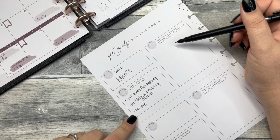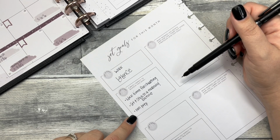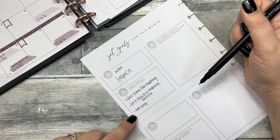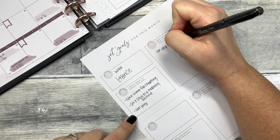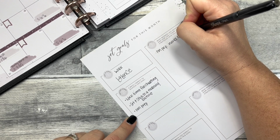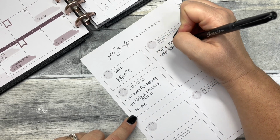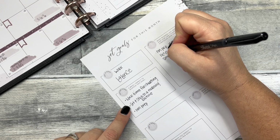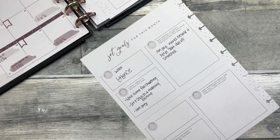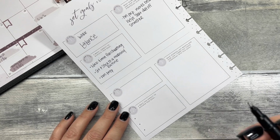And 3 is to reflect. What worked last month and how can I carry out those strategies into this goal? It was not working for me last month, which is why I need to do this. I will say I know PM prep works for me because it helps start the day off smoother, which is something that I've been doing for a while. The other things are newer, so I don't really have to reflect on how those were working because this is a new goal. Okay. Goal number 2 is life balance.